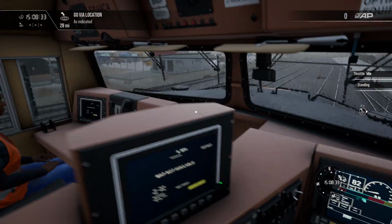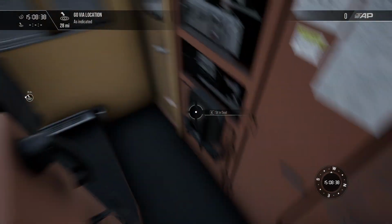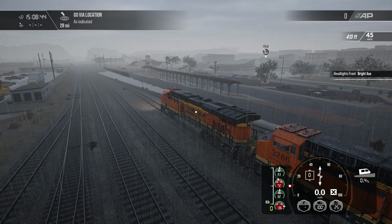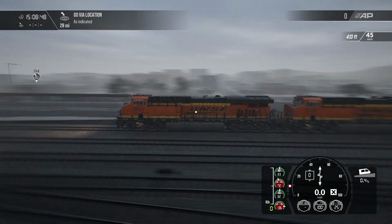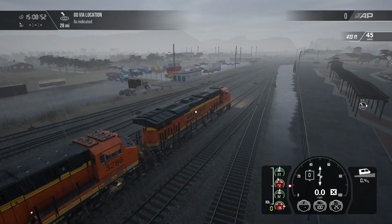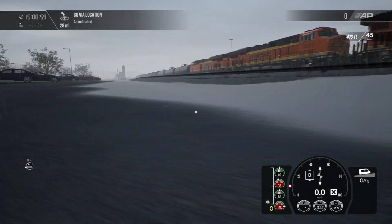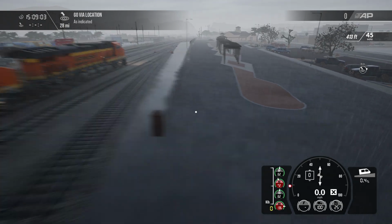See, the rain here looks really good during the daytime, in the daylight. And also, whenever you move your camera, it takes a while for the rain to spawn in, so it just kind of breaks that immersiveness. It's like, why are there big puddles here and nowhere else? It looks like it was painted on.